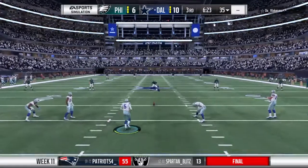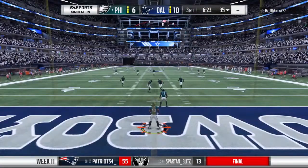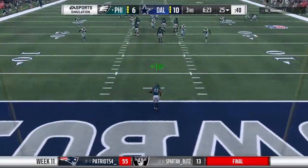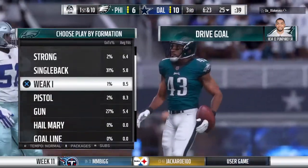Bailey now to kick this one away. That's fielded in the end zone. And he won't return this one. He'll go down to a knee, and they'll start at the 25.